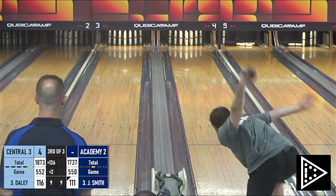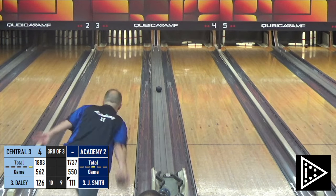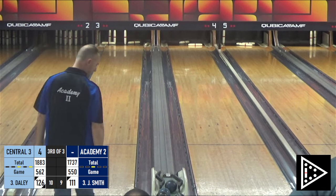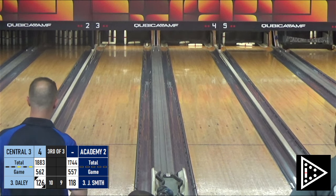Danny Harris, the only other bowler who has one. Oh, and a big fill! Big count, rather. Strike for Daley. Smith does indeed count well. That's 7. 118. But he's got a bad lead.